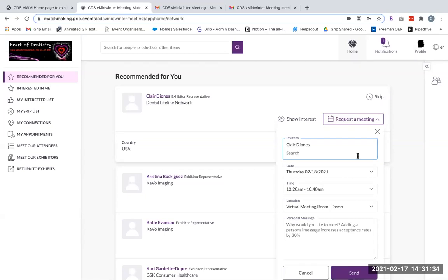I would just be mindful if you are trying to meet with 2 different companies, you might want to have those as different meetings. However, I know there are some circumstances where it might be a group discussion. So yes, you can just click on the little plus sign and add those individuals here.